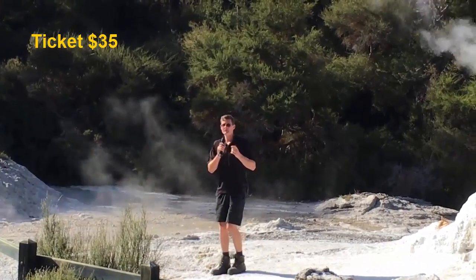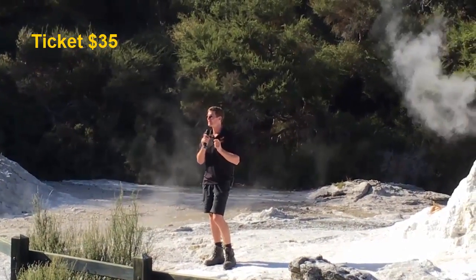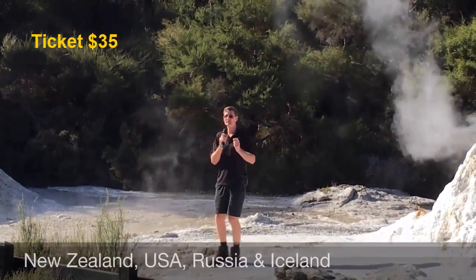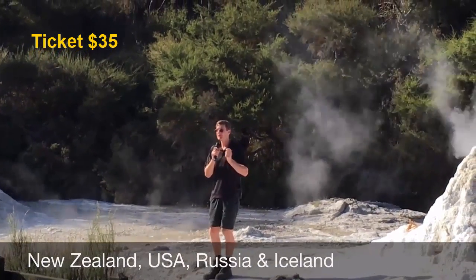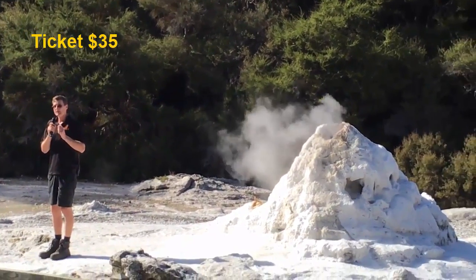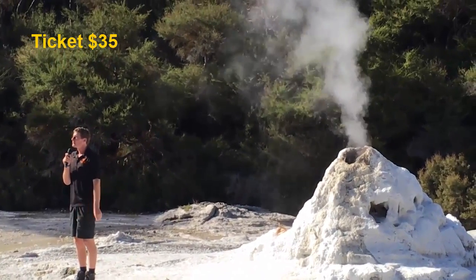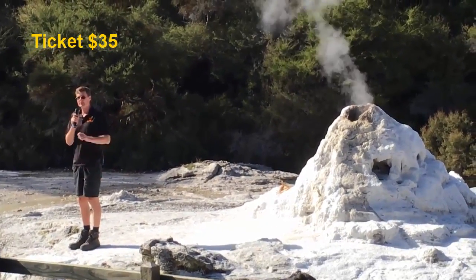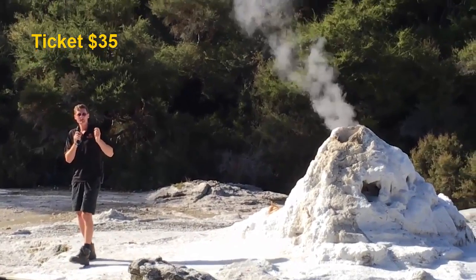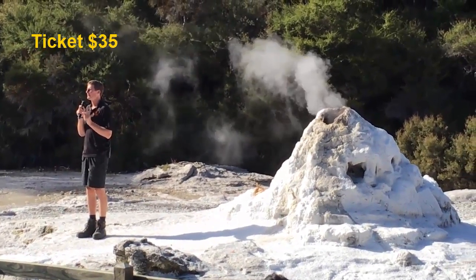Now to see a geyser eruption is quite tricky because there's only a few places in the world you can actually see geysers erupt. Of course here in New Zealand, also in the United States, and Russia, and also remote places in Iceland as well. Now back in the 1800s, in the Taupo region, there was estimated to be about 130 geysers scattered throughout the area. But by the 1970s, the number had dropped down to 15 geysers in the area.